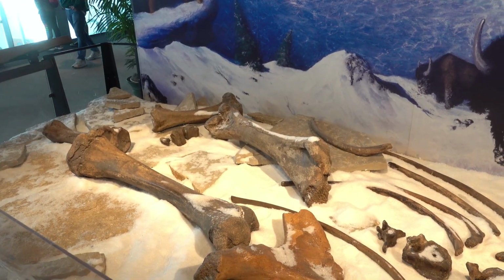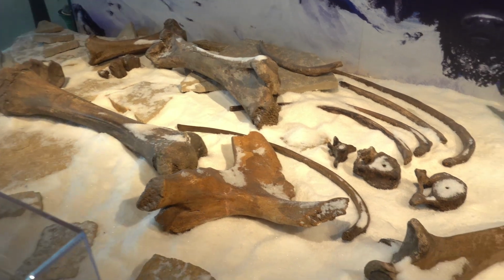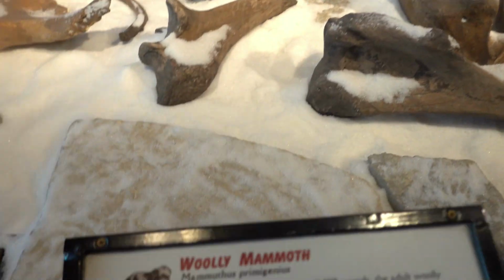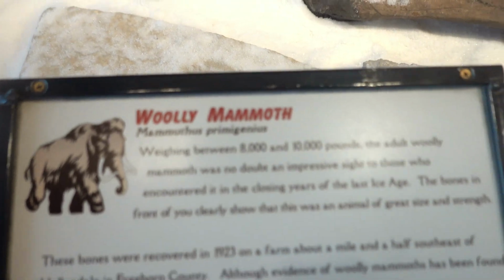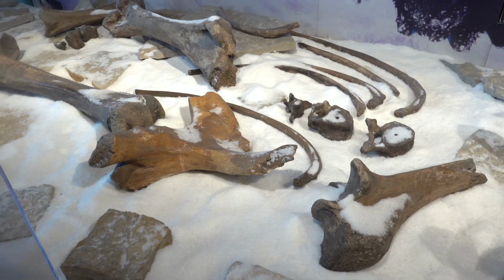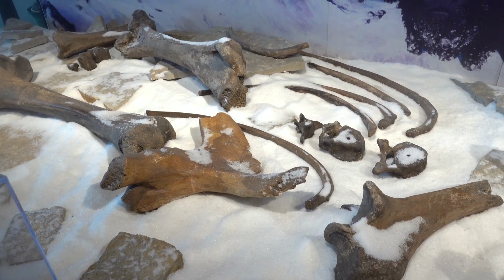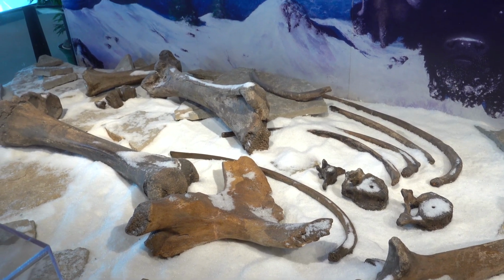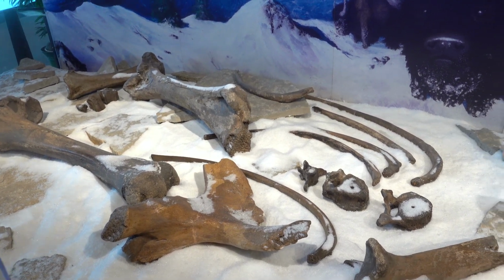Oh my goodness. And I didn't even realize these bones right here are actual skeletal remains of a woolly mammoth. It was found back in 1923 on a farm in Hollandale in Freeborn County, right here in Minnesota. A woolly mammoth.